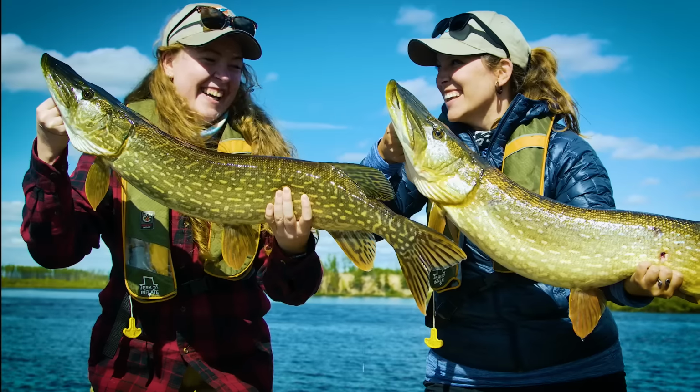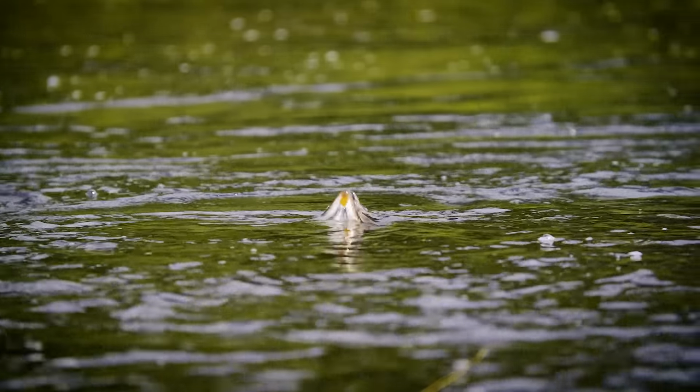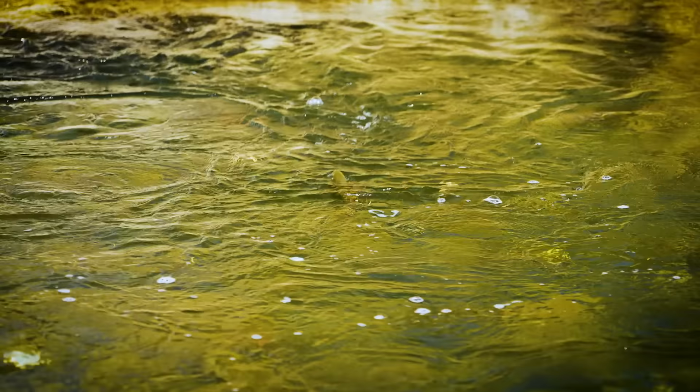Ooh, that's a nice sized fish. What? Absolutely fantastic.